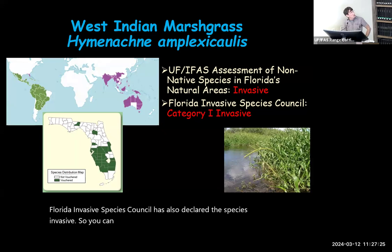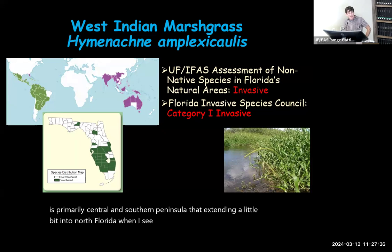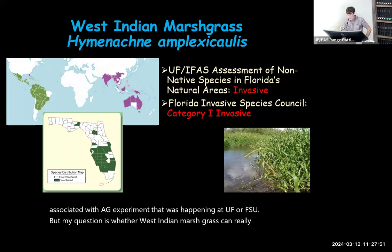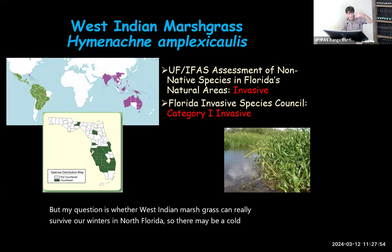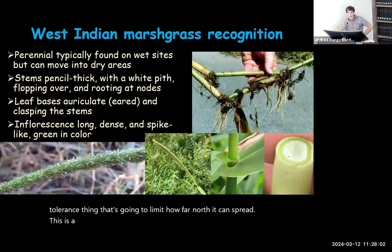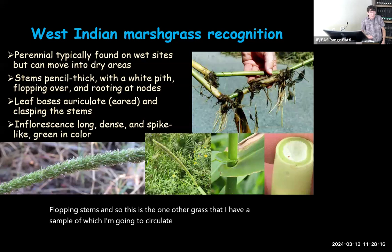So you can see its voucher distribution in Florida, which is primarily central and southern peninsula, but extending a little bit into North Florida. When I see things in Alachua County and up here near Leon County, it's telling me that usually it's associated with an ag experiment that was happening at UF or FSU. But my question is whether West Indian marsh grass can really survive our winters in North Florida. So there may be a cold tolerance thing that's going to limit how far north it can spread. This is a wetland species. It's perennial and it gets these long, thick, flopping stems. And this is the one other grass that I have a sample of, which I'm going to circulate around for the audience to see.